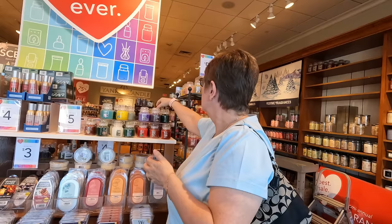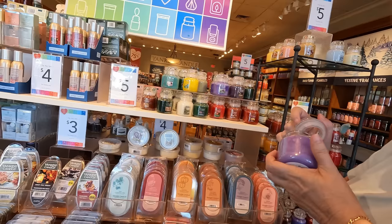And there's your wax melts, and all your air fresheners and smells. Is that what you're getting? Yep, which is sorted.